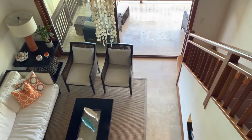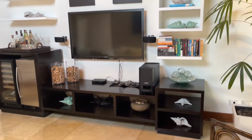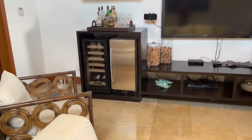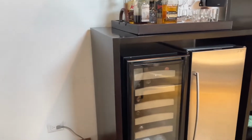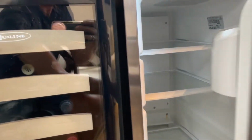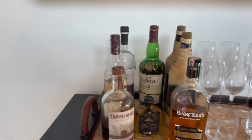So, okay, now what do we have here? We have a plasma television right here. You have your chairs, you have your sofa, you have a magnificent refrigerator and cooling area for your liquor, for your wine. Little mini bar, if I do say so myself. You can store your wine, other alcohol. And in this mini refrigerator right here, you can store beer and other things. And right above us, we have all these wonderful alcoholic beverages. You got some rum, whiskey.